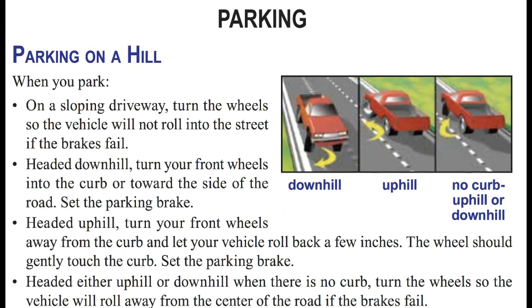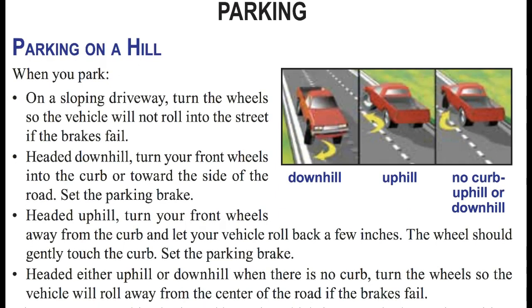Let us now talk about parking. Parking on a hill. When you park on a sloping driveway, turn the wheel so the vehicle will not roll into the street if the brakes fail. When you park headed downhill, turn your front wheels into the curb or toward the side of the road and set the parking brake. Now, when you park headed uphill, turn your front wheels away from the curb and let your vehicle roll back a few inches. The wheels should gently touch the curb and set the parking brake.